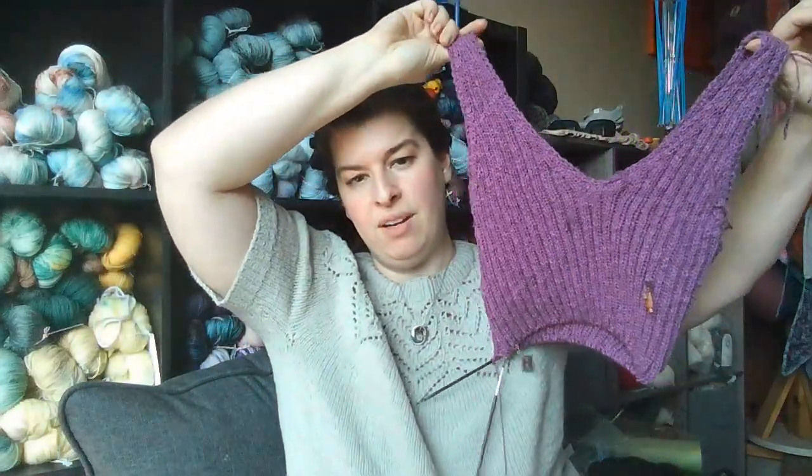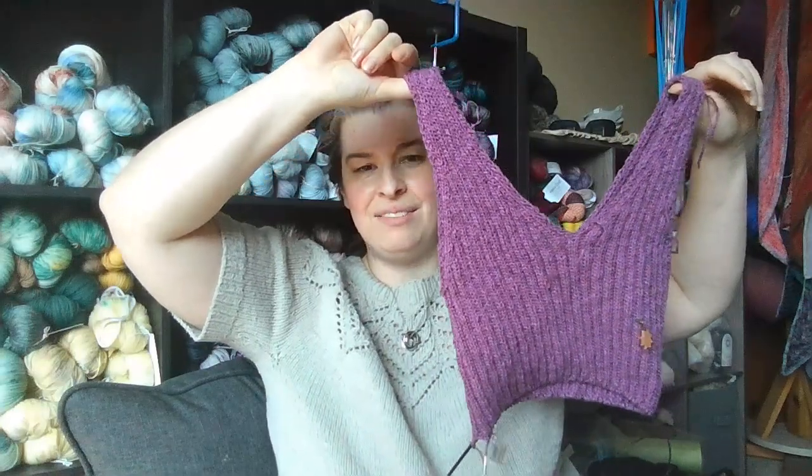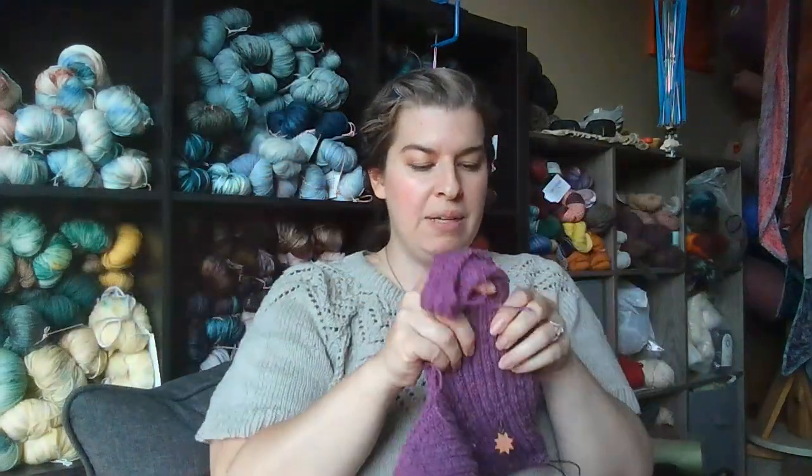This is my second one. Oh, I actually stopped in a good spot because it's nice and in half. So it looks super teeny tiny, but you have to remember it's ribbed, so it will stretch. This one definitely has more negative ease than the last one I made, so I think this is going to fit a lot better.